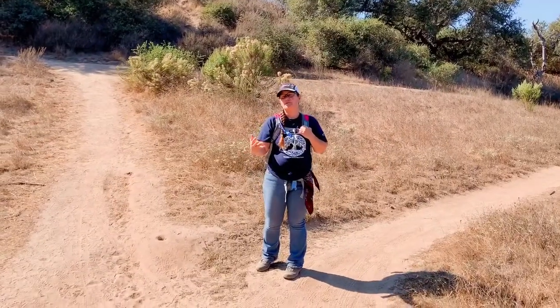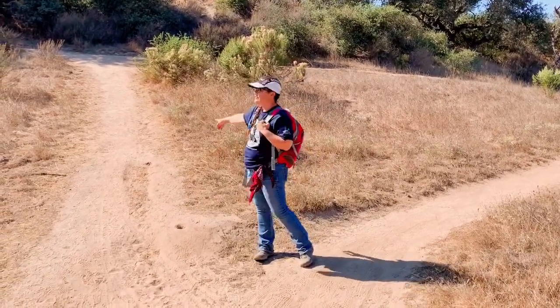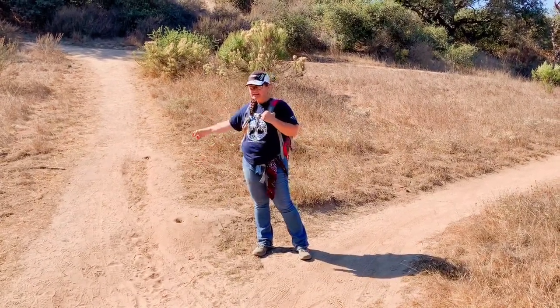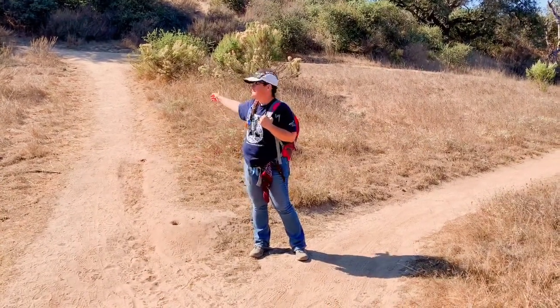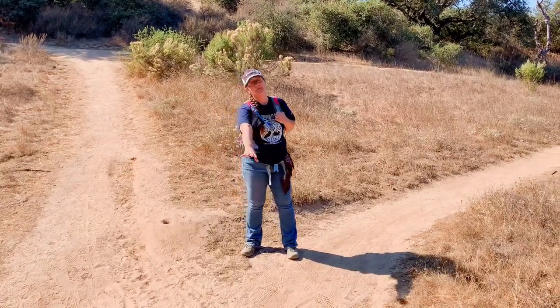So another reason that we want to stay on trail is what you see happening right here. Many people have ridden their bikes down or walked down this, and it has created a trail that didn't actually exist. It's fine right now because it's the dry season, but when it rains, this is going to be a huge rut running down here, and it will mess up the bottom of the trail.